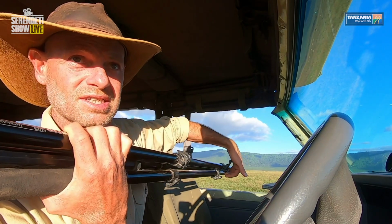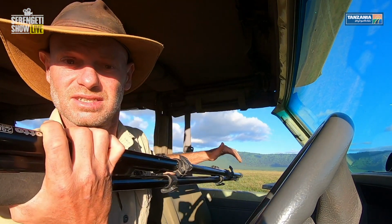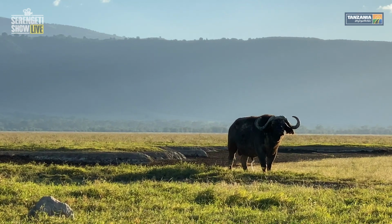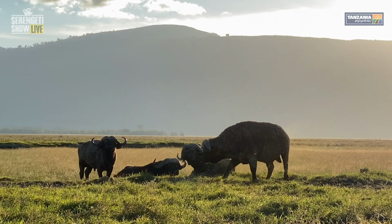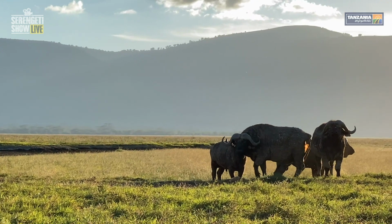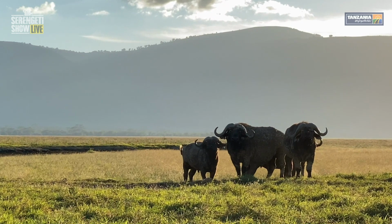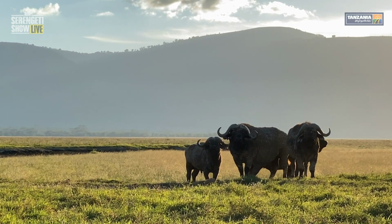You see the one urinating? That's generally what mammals will do before they try and flee or get away. It's reduced weight. Yeah, they must have caught a sniff of us. But these guys have to stand their ground, unfortunately, so there's nowhere for them to go.